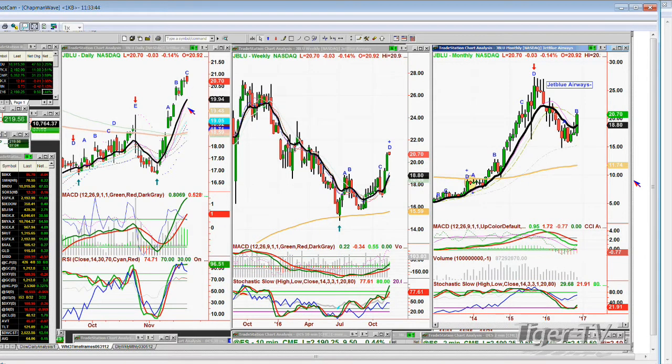So this is JetBlue trading down 3 cents at 20.70. Leg C in the Chapman Wave daily chart. Leg D in the weekly. See, we're getting a number of Ds in the weekly chart, which is suggesting to me in this rotational aspect that come next week, not this week, but next week, we'll see some kind of a pullback. If I'm correct on the dollar, and this is going to be real.